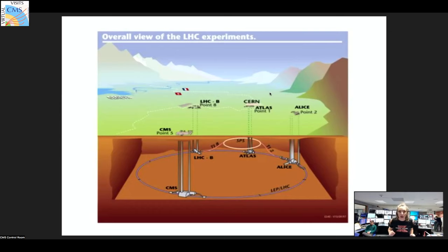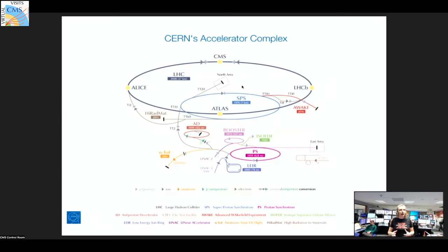The one prior to the LHC is called the SPS. That stands for the Super Proton Synchrotron. And that used to be CERN's highest energy accelerator, with which 41 years ago now, the W and Z bosons were discovered here at CERN. And now protons from the SPS get fed into the LHC, where they then get sped up to 99.99991% the speed of light.